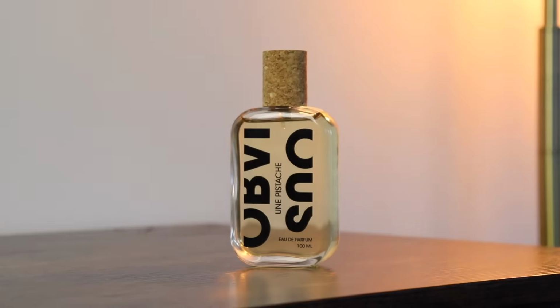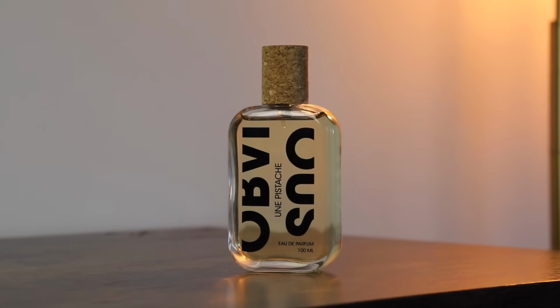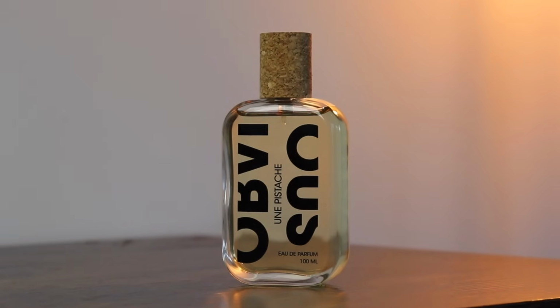But I pretty much described it. It's a fairly simple scent. I almost get this rice and tea-like quality to it. It reminds me of another fragrance from Théo Cabanel called Je ne sais quoi. It's in that vibe, in that realm. If you know that fragrance, very natural smelling.